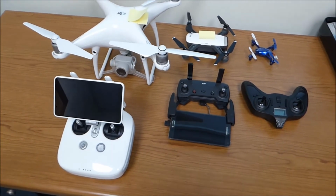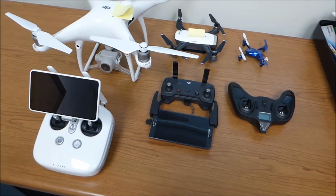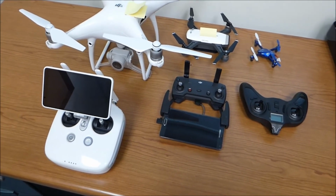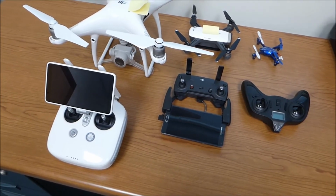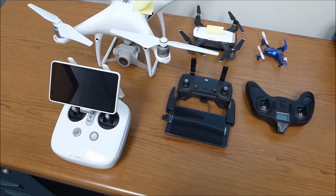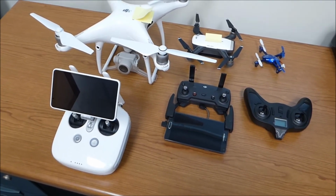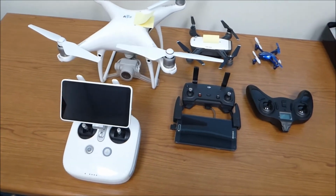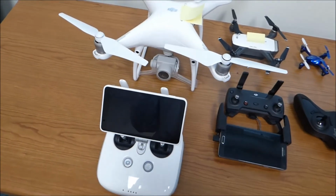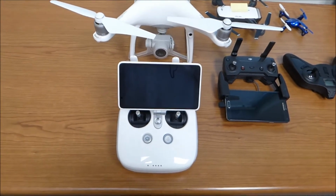And in the center is the DJI Spark, which is a really wonderful little aircraft, and it connects to my Samsung phone, and I was very happy with that. I purchased that really to use for fun and also to get a little real outside practice before flying the Phantom 4. So here we have the Phantom 4 Pro Plus with the attached screen.